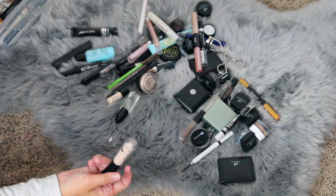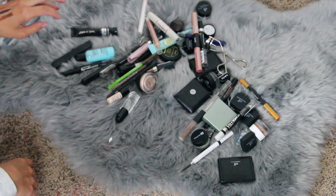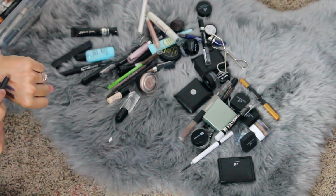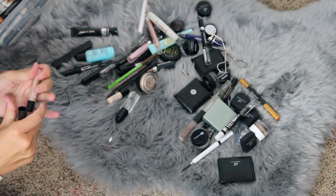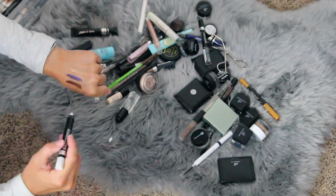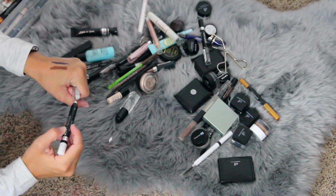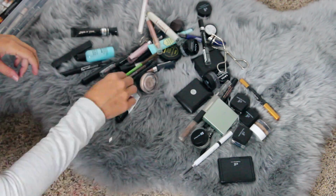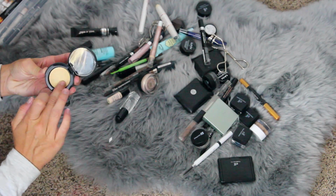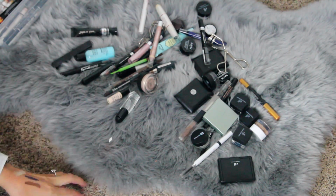This City Color Eyeshadow Primer, I didn't really like that much, so I'm going to toss that. These MAC Cream Shadows, my guess is they're probably dried out. Yep, they are. So I'm going to toss both of these. Here's another Rimmel Scandaleyes. Oh, this one's dried out. I'm going to toss that. Benefit Lemonade. I really like this primer. I haven't opened it in a while. That's not dried out. I'm going to keep that.